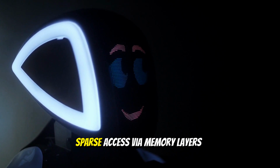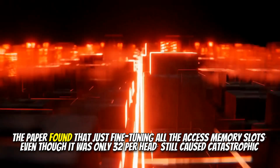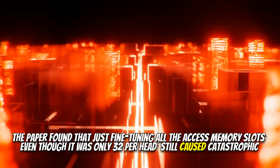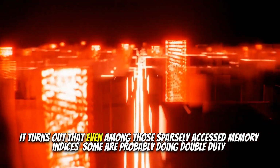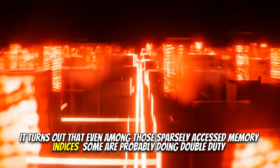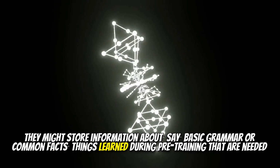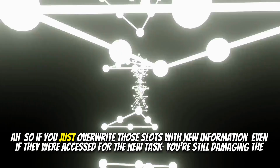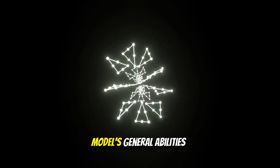Okay, foundation laid. Sparse access via memory layers. But here's the kicker you mentioned earlier. The paper found that just fine-tuning all the accessed memory slots, even though it was only 32 per head, still caused catastrophic forgetting. Why? Yeah, that's a really critical point. It turns out that even among those sparsely accessed memory indices, some are probably doing double duty. They might store information about, say, basic grammar or common facts, things learned during pre-training that are needed for general language understanding. So if you just overwrite those slots with new information, even if they were accessed for the new tasks, you're still damaging the model's general abilities.